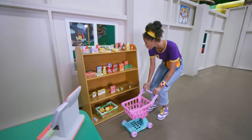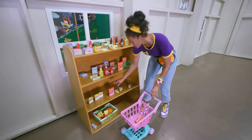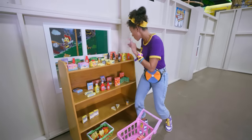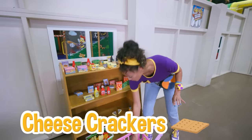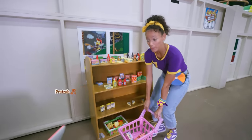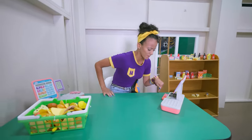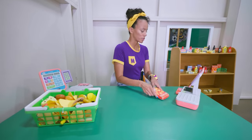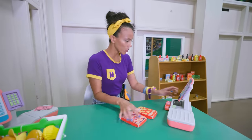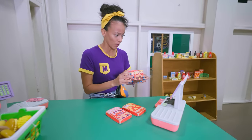Let's see. Ooh, waffles. That's yummy for breakfast. There's lots of breakfast food here. Cereal. Ooh, cheese crackers, and mini pretzels. Let's go, we have to pay for it. Okay, I'll just ring myself up. Okay, let's see, what do we have here? Cheese crackers, okay. And we have some cereal. Oh, quite a deal. I love this store.